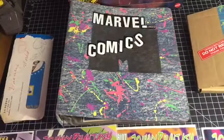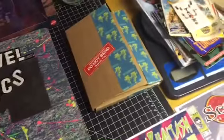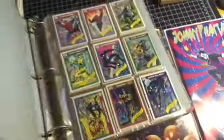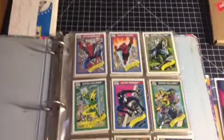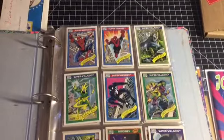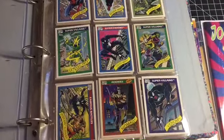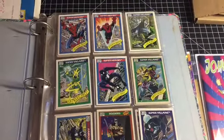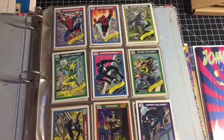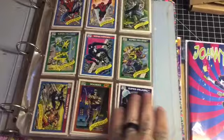But I didn't have a book to put my collector cards in, so I needed something. So I recently got this from my mom's house. I was pretty happy. A lot of the stuff is in really, really good condition. But here we got the first series, Marvel. I'm sure everyone has these. But, you know, some of these are going for a lot of money now, especially the first Spider-Mans. So I might look into it. I might keep some of these.